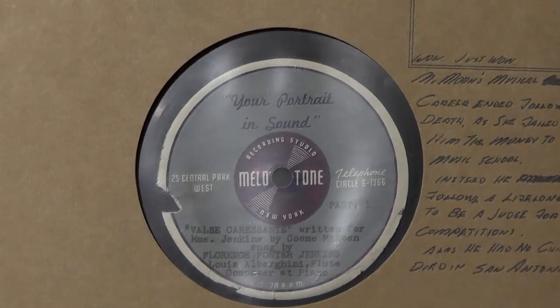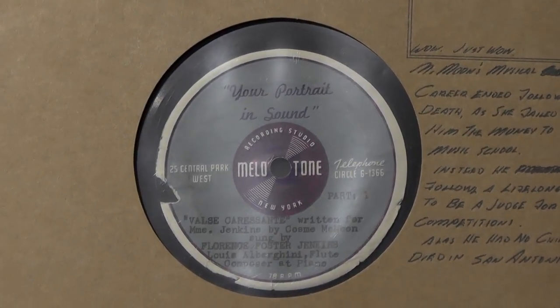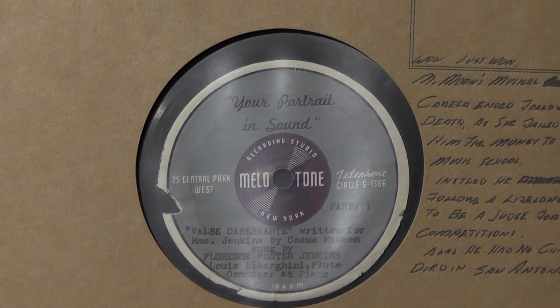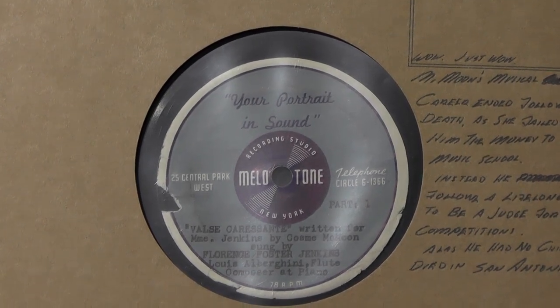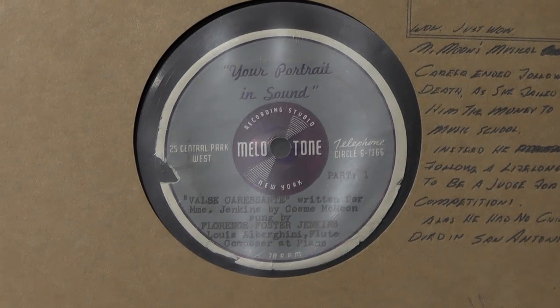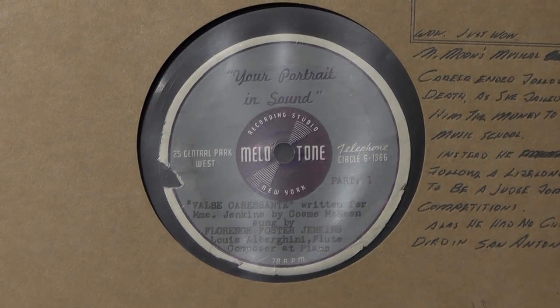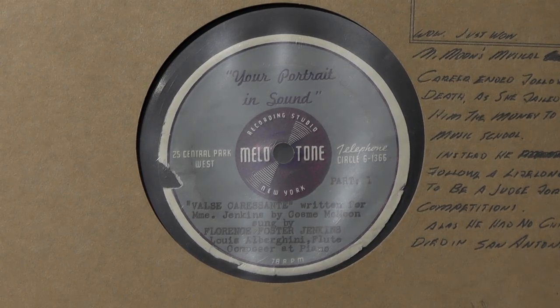And here's a record that we played in the Bitter Request show by Florence Foster Jenkins on Mellotone, Valse Caressante, written by her accompanist Cosme McMoon, who's playing piano behind her. This is lot number 4978. Minimum bid $75. We played both sides of that on the Bitter Request show.